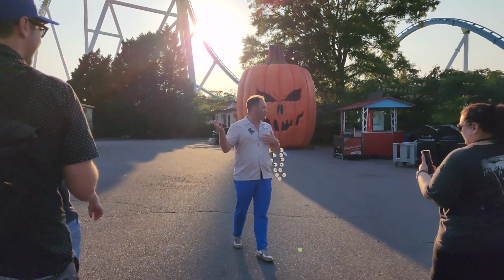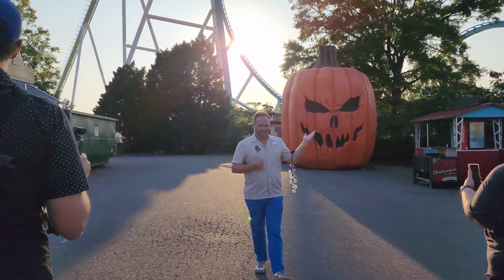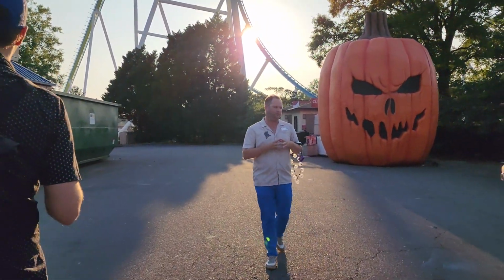Yes, that's true. Courtney brings up a great point. The pumpkin's holding the place for stroller parking. Yeah, exactly. It's a traffic cone. It's a giant traffic cone that you have to have a crane to move.